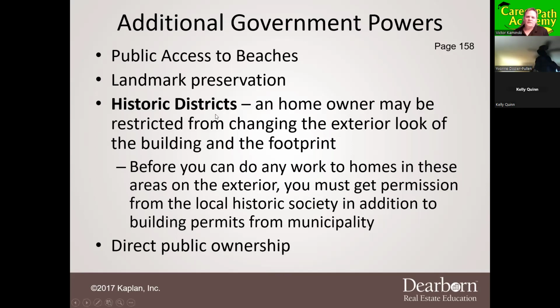So historic districts, we have historic sections of town. Just about every town in New Jersey has a historic section. This battle was fought here. This battle was fought there. This area is a historic landmark or historic district. If you own a property in an area of a town that's designated as a historic district and you want to do construction on your property, you don't just get a building permit from the city. You also need to get permission from the local historic society.